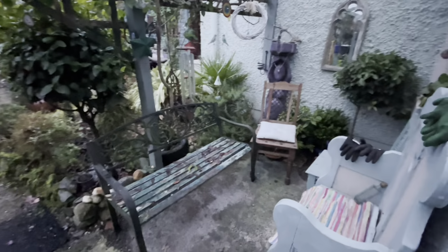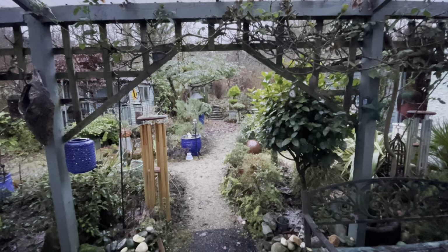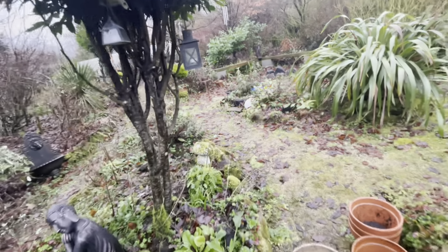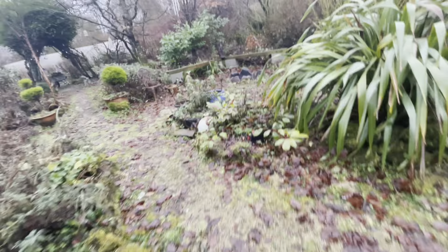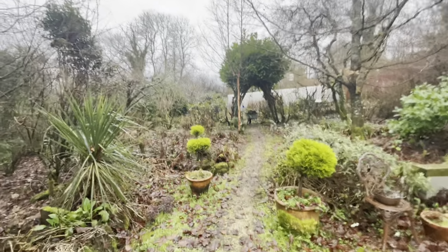I've moved the bench here onto the veranda. I'm going to clean that down and paint it, give it another lease of life. And now I'm going to take you over to the vegetable garden, because this is where I've been pruning and working, and I'm hoping to get it into tip-top shape for the beginning of the growing season.